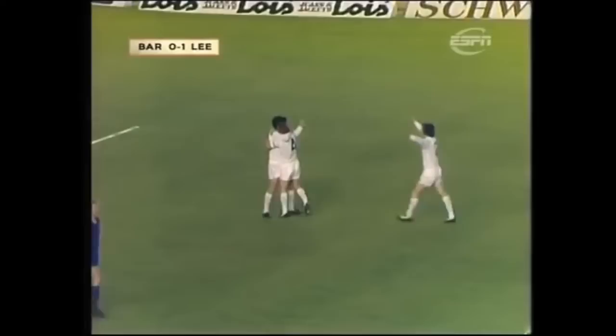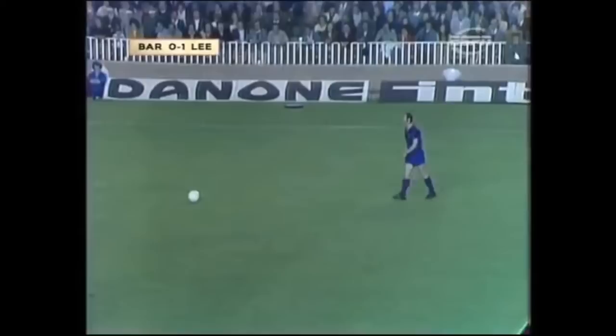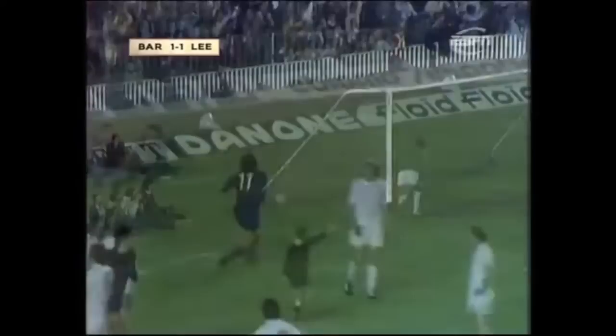Barcelona breakthrough once. The pressure will be enormous on Leeds United then. Here's Gallego with the free kick. Curling in there once again. Flores, yes! Flores has done it!